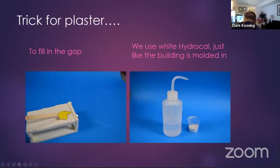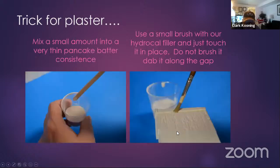So we're going to fix that gap by using white hydrocal, just like the building is molded in. So we have that little hydrocal in a little cup, and we have some water. And we're going to put some water in here until it becomes like thin pancake consistency. It should almost drip off your stir stick, but not quite.